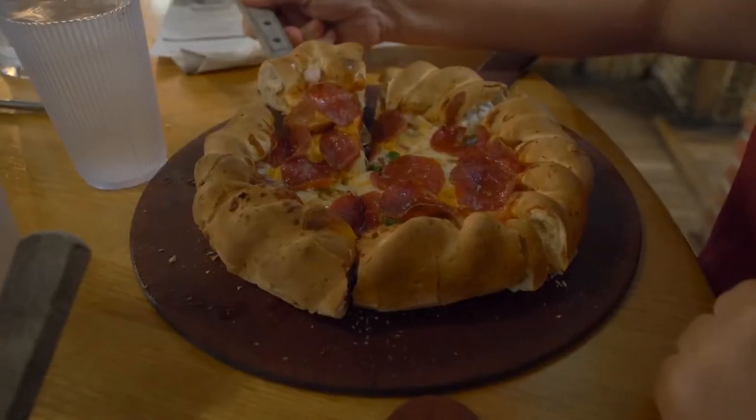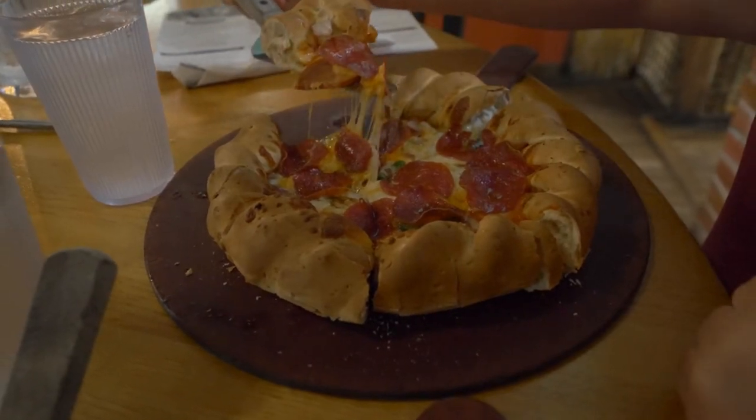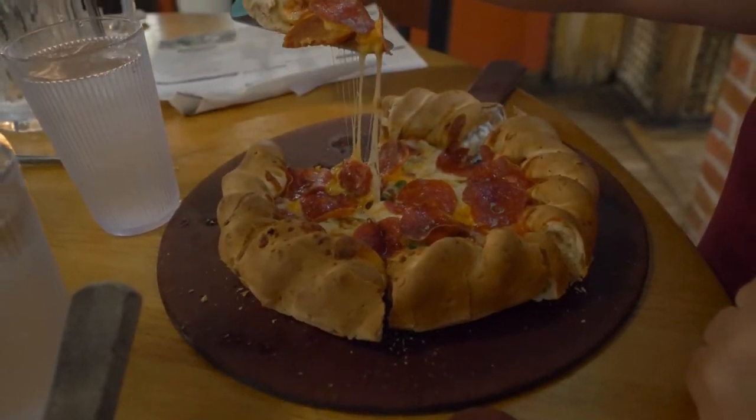And what did you get, Sandy? She's already digging in. The Cajun has actually gone spicy already. It's got andouille sausage, jalapenos, onions. Okay. See how this is. Tastes so good.